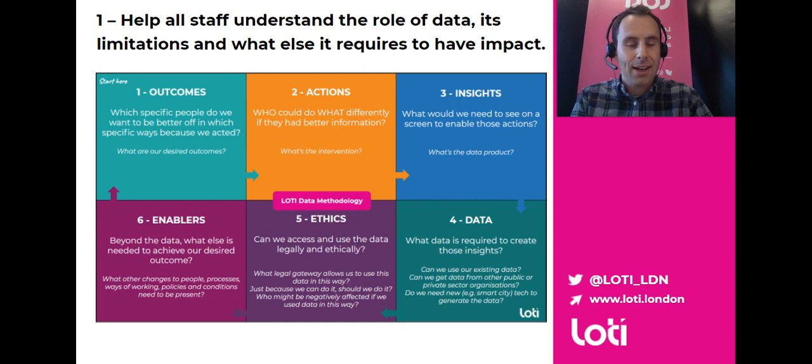Right from the chief exec down to the most junior staff, having some sense of thinking about data in these terms is really, really helpful for using data well.